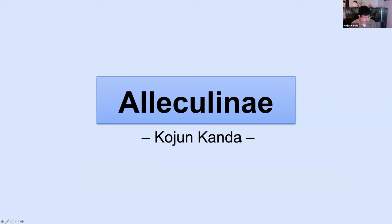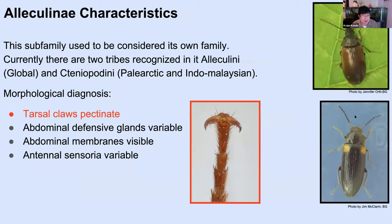Okay, so I'm going to talk about the subfamily Alleculinae, which, unlike the Tenebrioninae, is actually kind of easy to diagnose, as we talked about earlier. If it has these pectinate claws, it's an Alleculine. So this subfamily, as it's recognized now, used to be considered its own family, but now we just include it within the Tenebrionidae, Tenebrionoid branch. And like the other members of the Tenebrionoid branch, there are abdominal defensive glands, although they do vary within the subfamily. The abdominal membranes are visible, and the antennal sensoria are a bit variable as well.